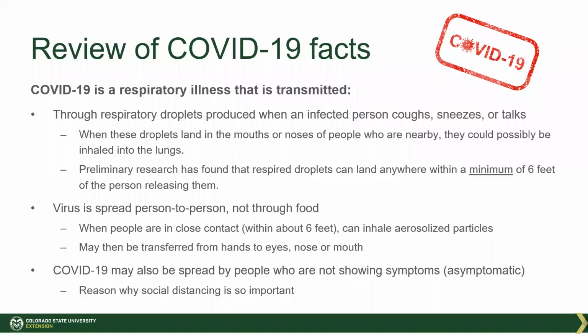So this is one of the primary means of transmission. Other research has found that those respired droplets land anywhere from within 6 feet to farther beyond the person who is respiring them. So that is really important for us to remember. It's important when we talk about things like social distancing, which we'll focus on less in this webinar, but we're going to look at how surfaces play a role in transmission, and maybe not the way that you're thinking.